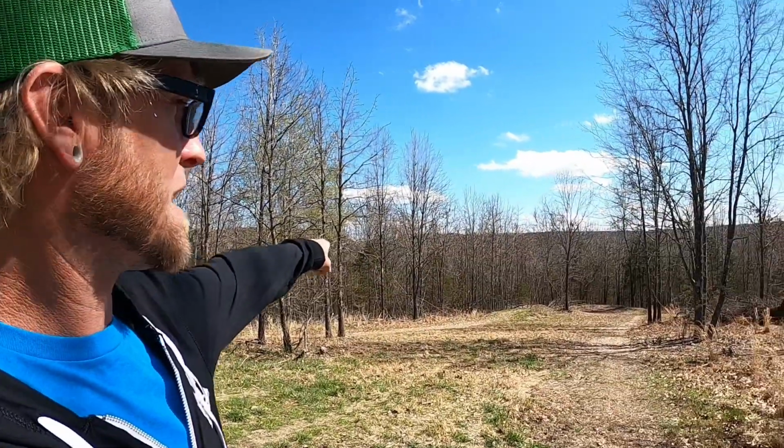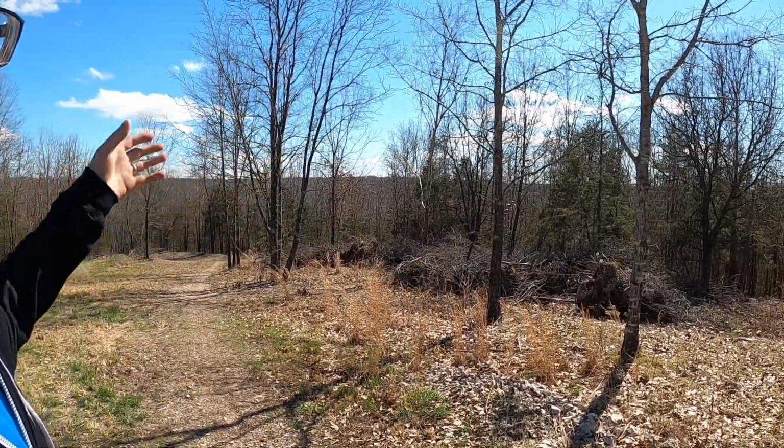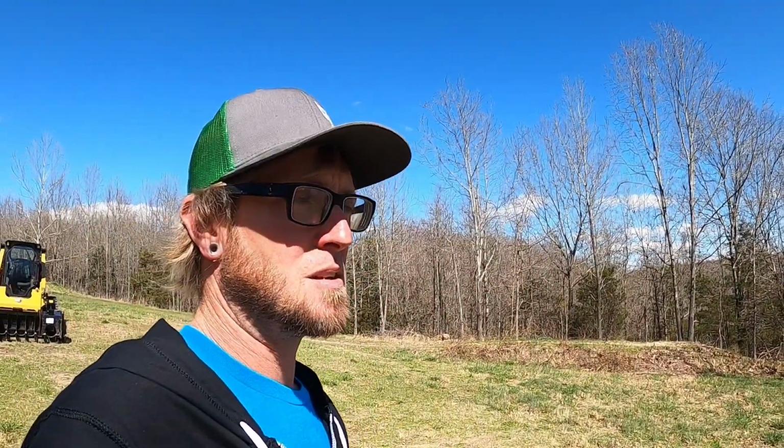I got some trees left out here on the sides. I've got all these brush piles here. I want to get that stuff piled up where I can start burning it. It may be too wet to burn right now, but if I can light it on fire, I'm going to pile stuff in it and let it go. I got the old tripod so we can get some outside views, and let's get it going.